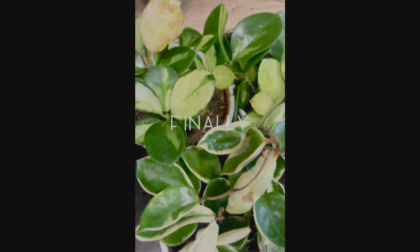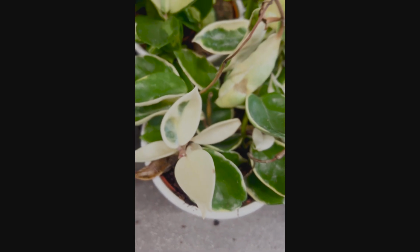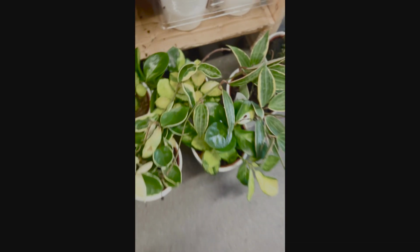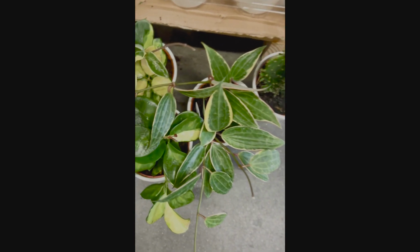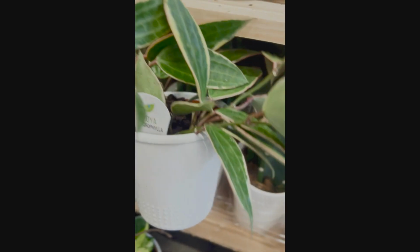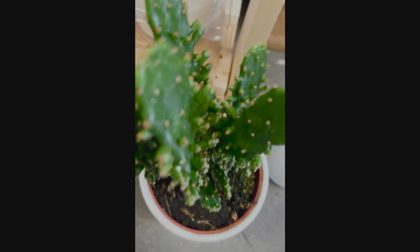And then they have a Crimson Queen, because the white is on the edge. And then they had a Hoya Macrophylla. All $12.98, guys. All $12.98. Cannot beat that. Cannot beat that. And it comes with the pot. Cannot beat that.